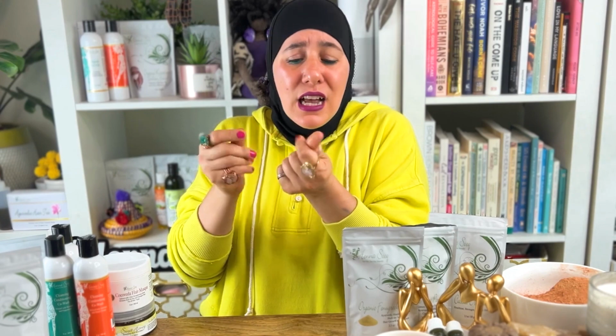If you want to use a fresh aloe leaf, go ahead, scoop out that gunky deliciousness from that aloe leaf, put it in your hair. Get your hair as moisturized as possible during your treatments, because that really helps. You will learn a lot about your hair throughout this, but you just have to be paying attention.